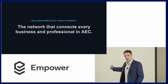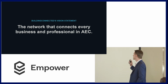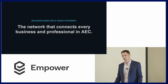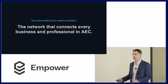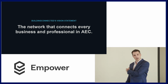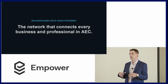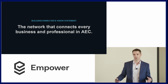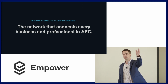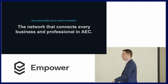At Building Connected, from day one, this was our vision statement. We wanted to be the network that connects every business and professional in architecture, engineering, and construction. And by network, we mean like LinkedIn. So we want to be the LinkedIn of all these companies. Because construction is so collaborative, they used our software on the new Warriors Stadium, and there were over 1,000 companies that had to come together to collaborate and build that. We thought a network opened up a lot of opportunity. So this was our vision. Could we ever connect every single person to this? Probably not, but it's North Star, it's aspirational, it's simple. Okay, make sense? Nodding, yes, good.